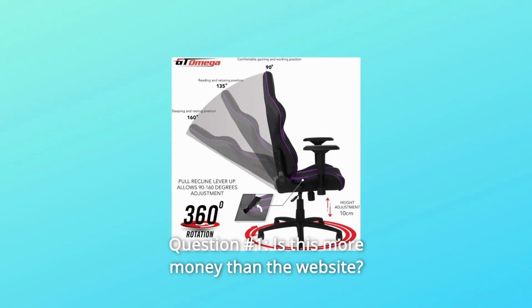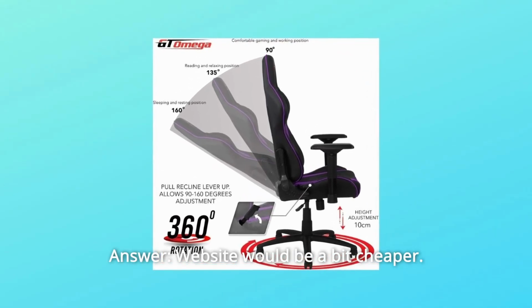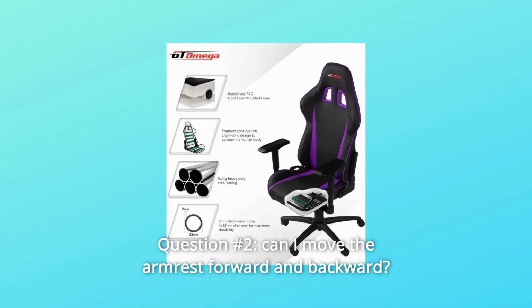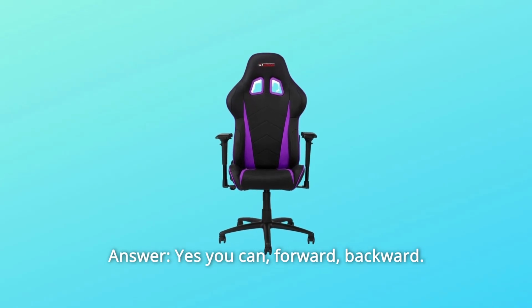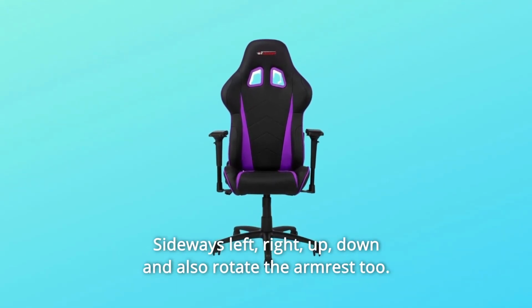Question number 1. Is this more money than the website? Answer. Website would be a bit cheaper. Question number 2. Can I move the armrest forward and backward? Answer. Yes, you can, forward, backward, sideways, left, right, up, down, and also rotate the armrest too.